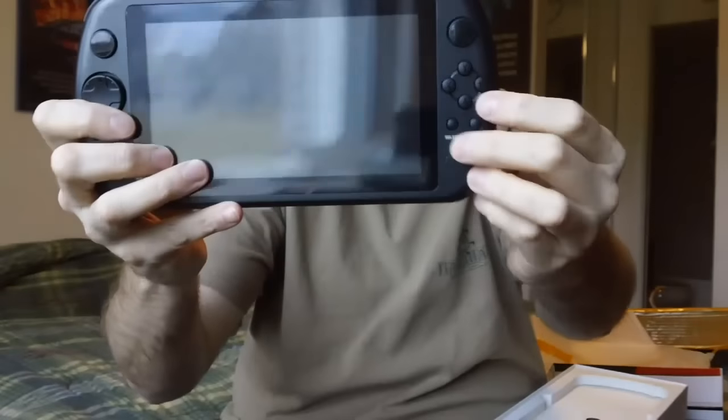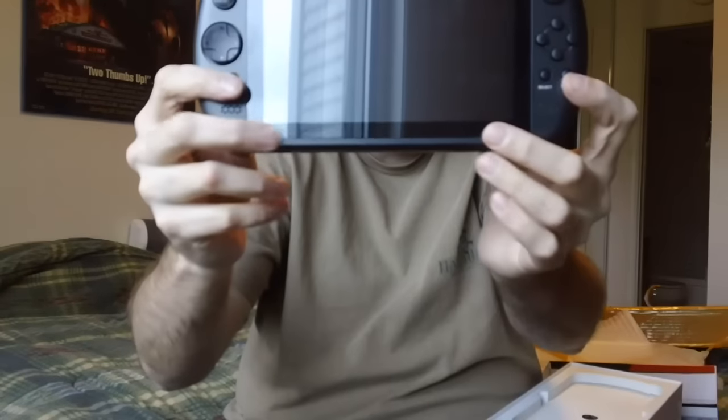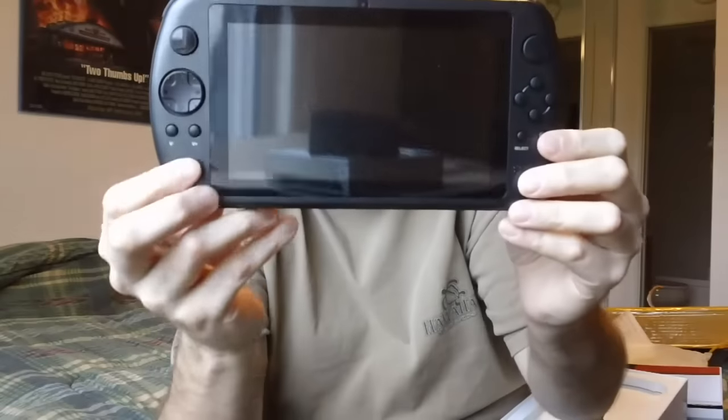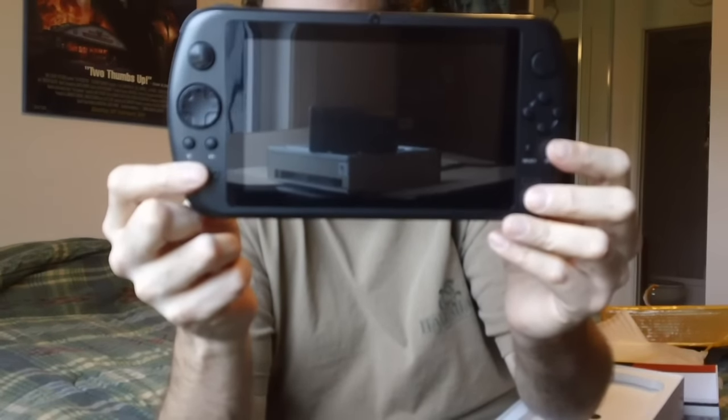All kinds of buttons. You know, is it what? A, B, X, Y, select, start. Two little speaker grills here. Now, unfortunately, from what I've heard, this is, again, one of the downfalls. My understanding is there's actually only one speaker built in. I know, that's pretty bad.